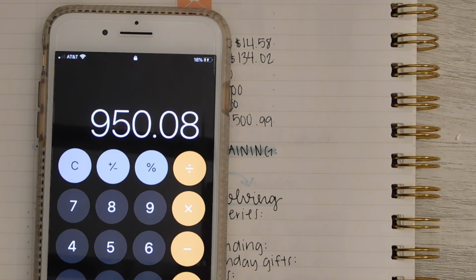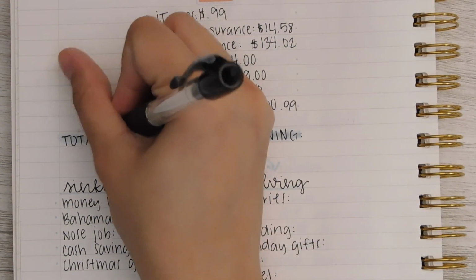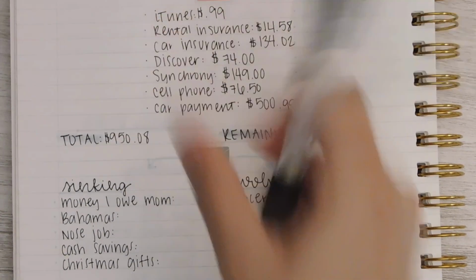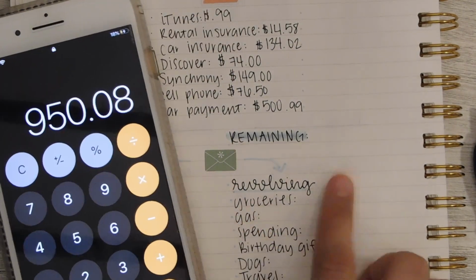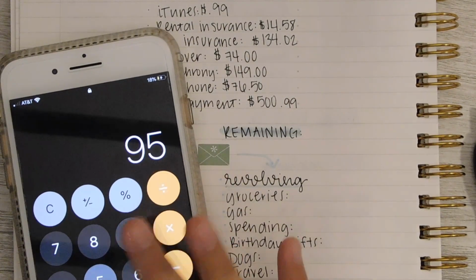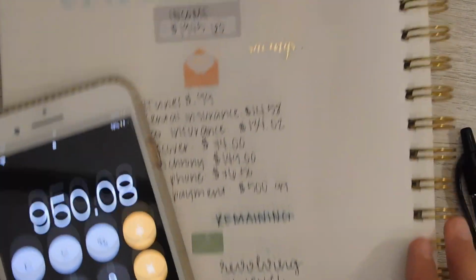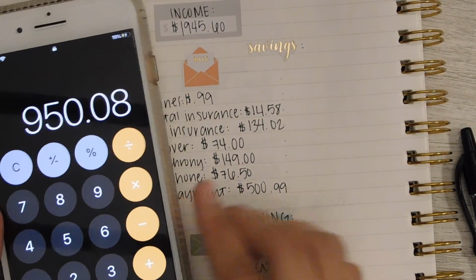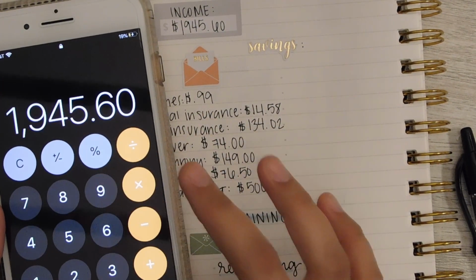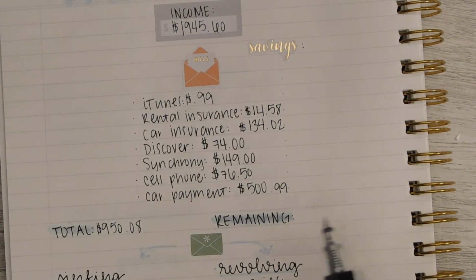So it equals $950.08. Okay, and so the remaining that we have is, whoa, I didn't mean to X that out. Okay, $950.08. Okay, so the remaining I'm just going to subtract, sorry, my phone's on my charger. We're going to subtract my paycheck and see what we're left with. So minus $1945.60. So we're left with $995.52.